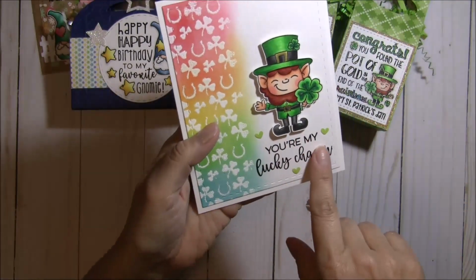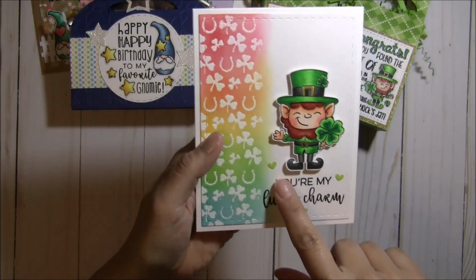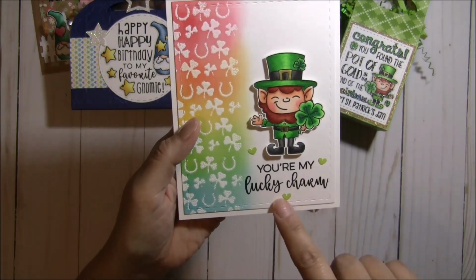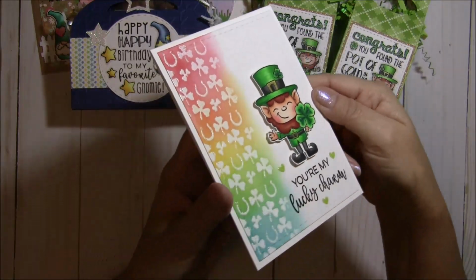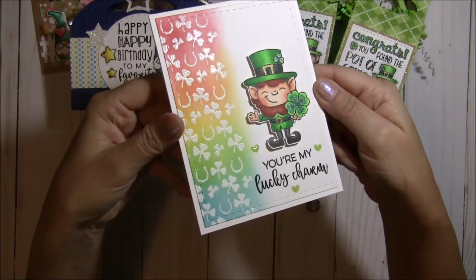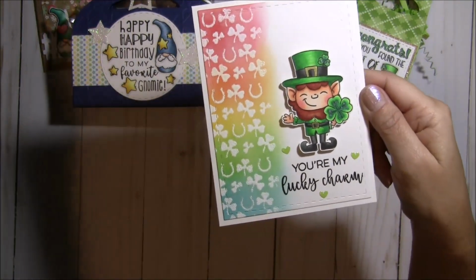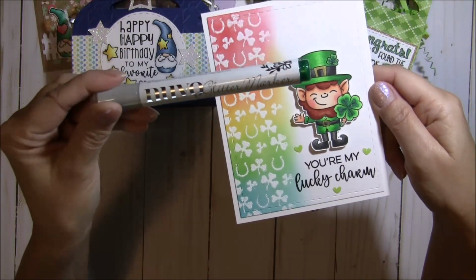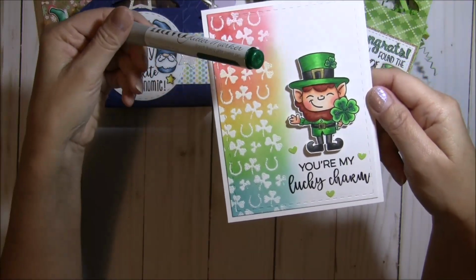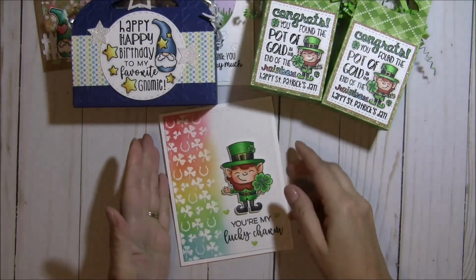I stamped and embossed the sentiment, and then I added some hearts. These green hearts are from Doodlebug Designs, and they're the little sprinkles. And if you can see the little sparkle that I added to the top of the clovers, that is using this Nuvo glitter marker, and then I used it in the green. And so that is my card that I made for the hop.